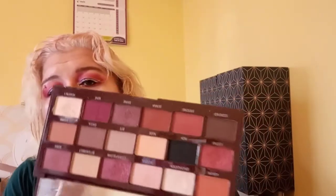Revolution chocolate palette. I really don't know why I bought this. Again, lots of reddy browns and everything. Used it a couple of times, mainly the shimmers, I think. When I get an eyeshadow palette, I end up breaking the hinge on it. Now, see what I mean?